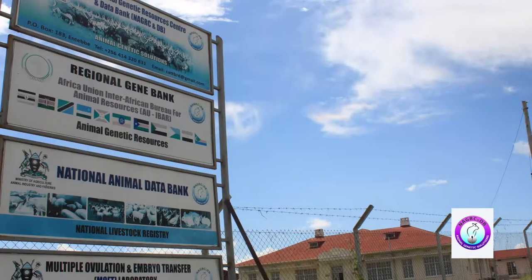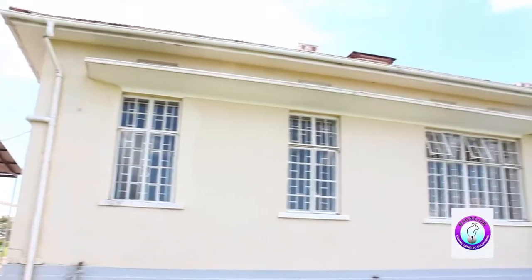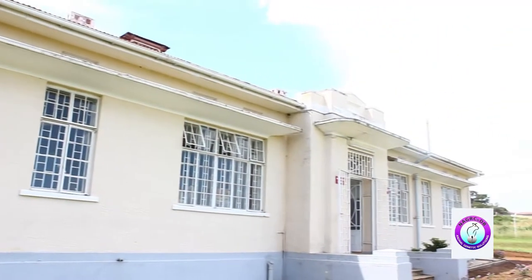A regional gene bank. That means we can pick semen, we can pick embryos from our own breeds, but also from other breeds in the Eastern African region. Where we are standing is the gene bank, which serves both as a national gene bank as well as a regional gene bank for 13 Eastern African countries. And the main purpose is for cryo conservation of indigenous animal resources within the region.